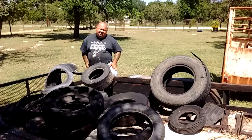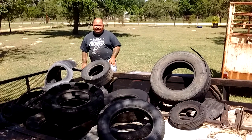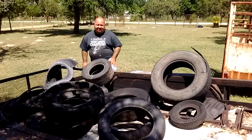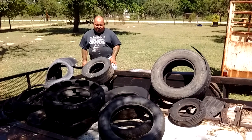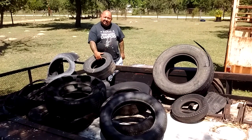You ever wonder where all these tires go? All these tires that you see on the side of the road that nobody wants anymore? You ever wonder what people do with them? Well, let me show you.